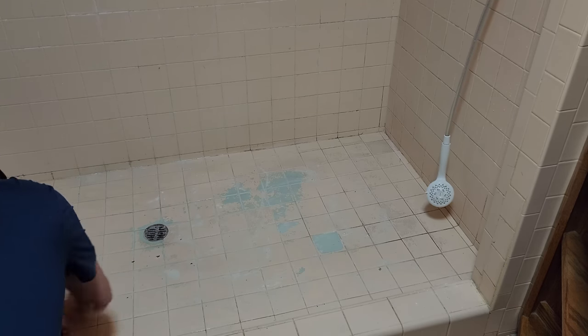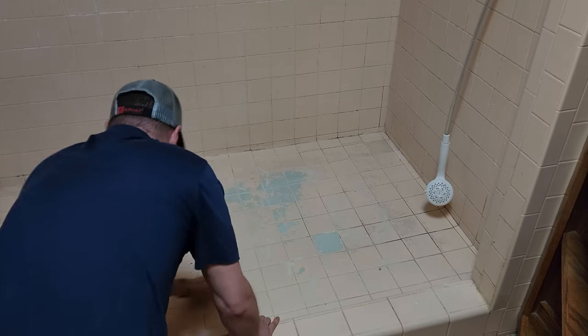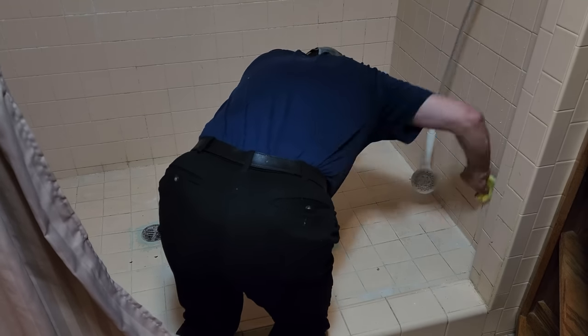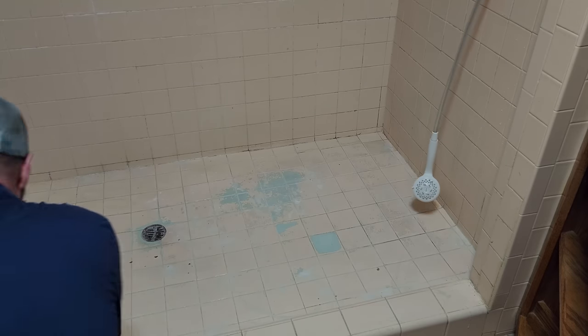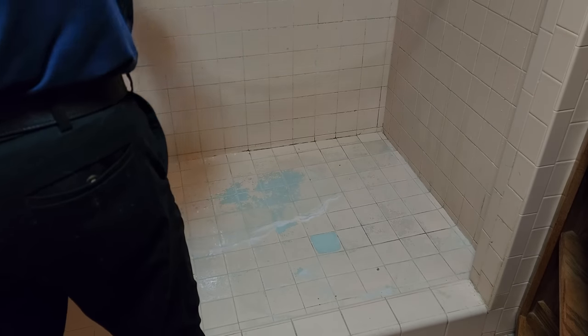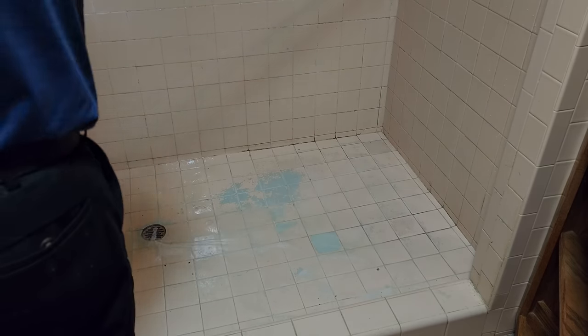The way I took care of that was using Barkeeper's Friend and a scouring pad, and I couldn't get all of it out. I got the majority of it out. But as you can see, this is going to need updated anyway. I ended up doing that to the floors and the walls, and then I went back over the whole thing with Mr. Clean and a rag and wiped out all the residue.